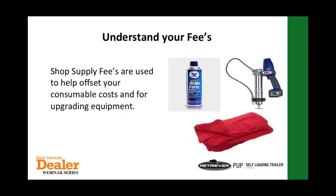The next type of fee you need to understand in a high-performance shop is your shop supply fee. And your shop supply fees are used to offset your consumable cost and for upgrading your equipment. Most of the dealerships we work with charge 5% of the labor as a part of a shop supply fee. So we would use this for carb cleaner, brake cleaner, little squirts of this, little squirts of grease. Covers our shop towels. If you happen to use floor dry or pig mats, it helps cover the cost of those things. And it also helps me set aside money to buy new equipment with.